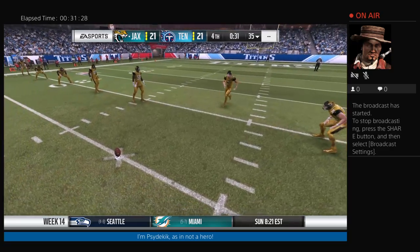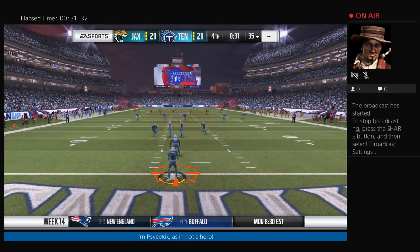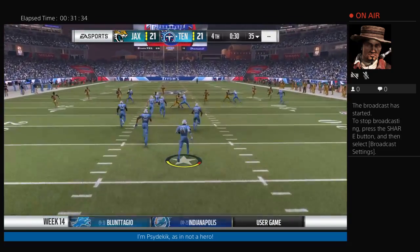Set to go now with the kickoff. These two teams all even again as we continue in this wild fourth quarter. This is fielded at the goal line.